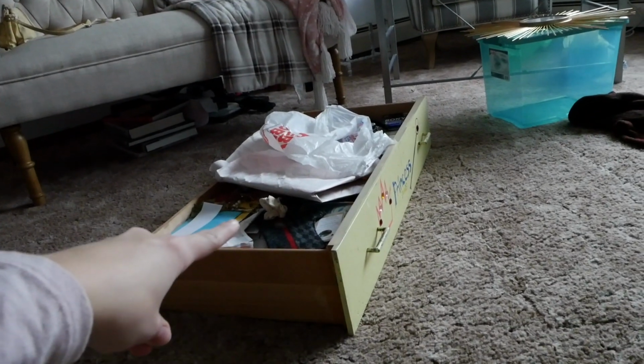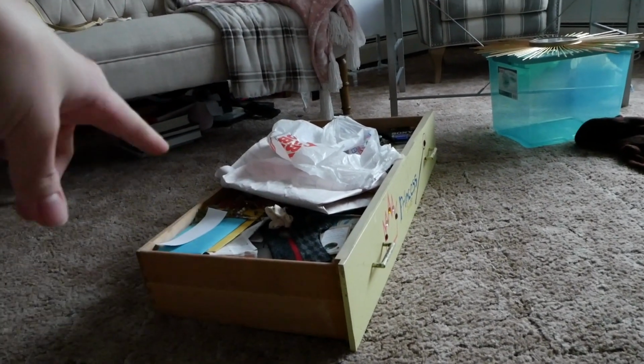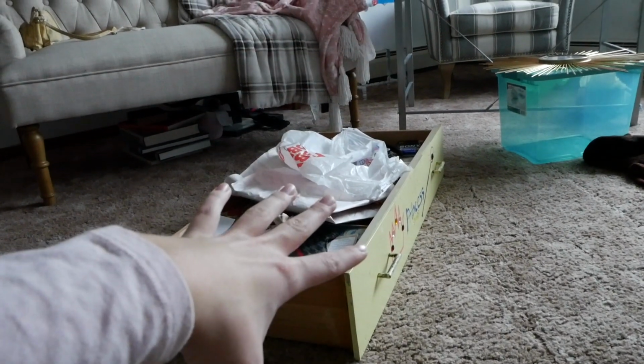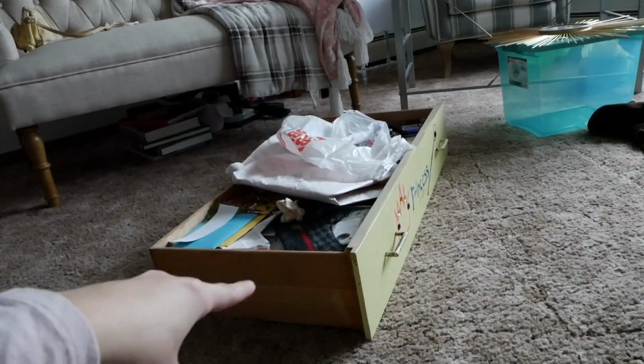This drawer needs to be emptied as well. This was from an old dresser. My friend was gonna pick up this drawer because she has the rest of it, but this had a bunch of sentimental stuff in it and I've been avoiding going through it. So today we're gonna go through it finally and then get it empty.